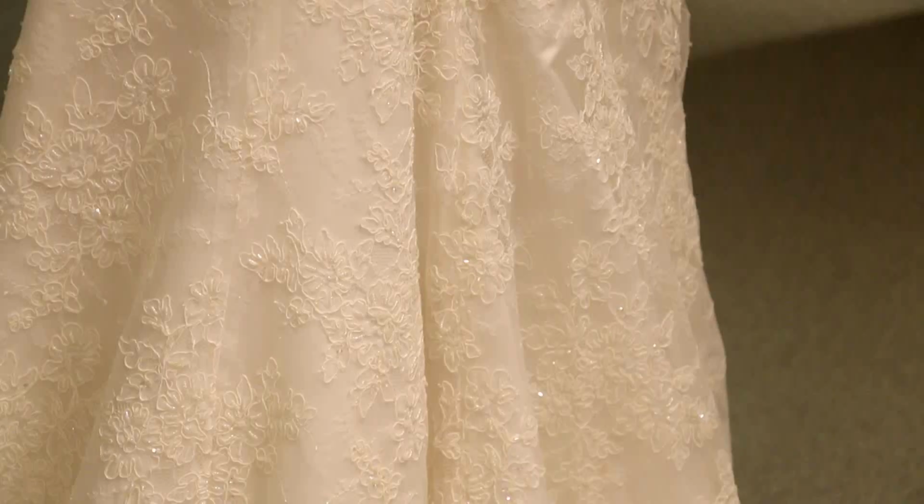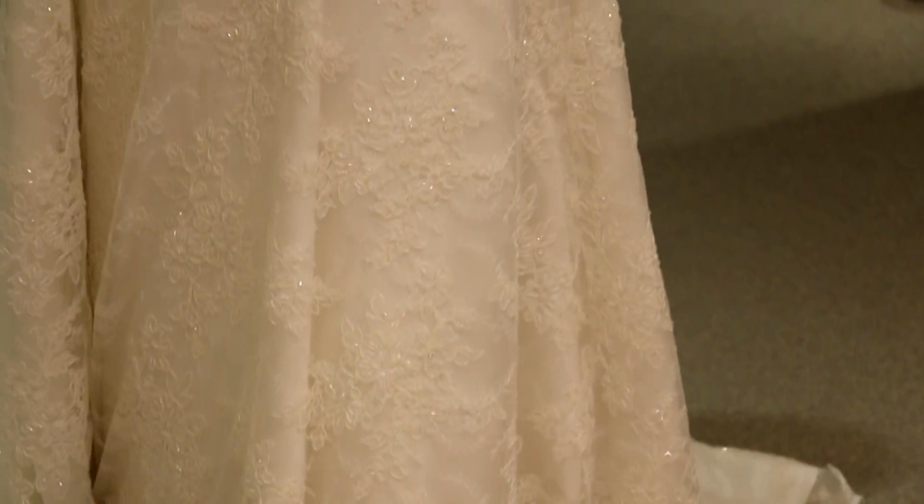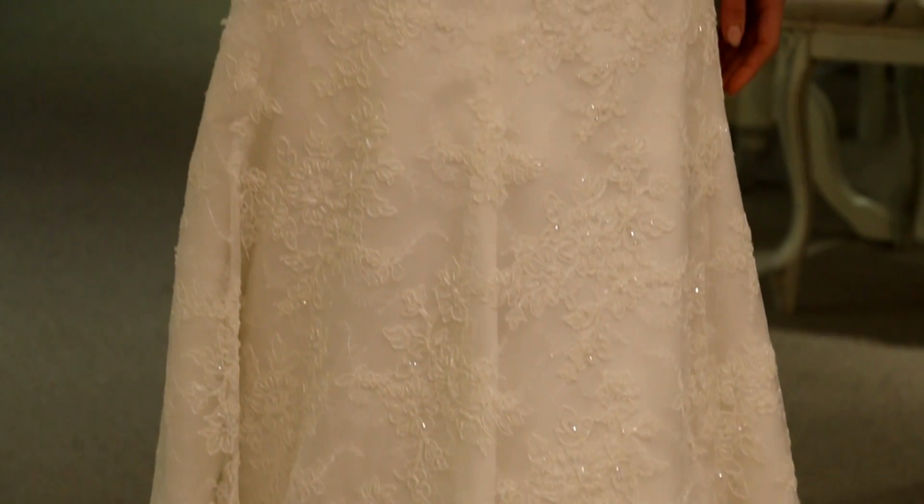Another beauty of this particular beading is that during the ceremony, it's going to catch the light a little bit, but when it comes out at night and you have all the candlelight at the reception, it really twinkles beautifully. So the next one is Uptown Girl.